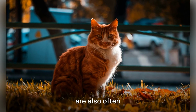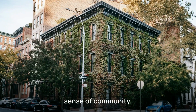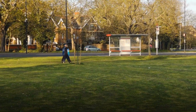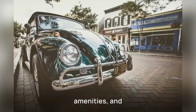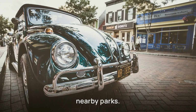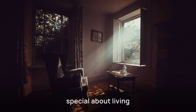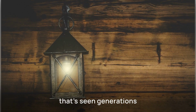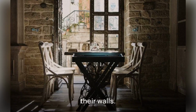Older homes are also often in established neighborhoods with a real sense of community, and they might be closer to city centers, meaning shorter commutes, walkable amenities, and nearby parks. And for some buyers, there's something special about living in a home that's seen generations come and go, homes that carry a bit of history within their walls.